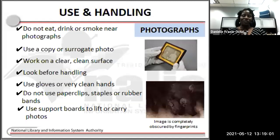Avoid touching the image surface, as your hands can possibly leave fingerprints, which over time can obscure the image, as you see in this photo on the bottom. Do not use paper clips, staples, or rubber bands with your photos. And whenever you're carrying your photo, be sure to use support boards to lift and support them fully. You want to fully support the photograph so that it does not bend or hang over the edge as you handle them.